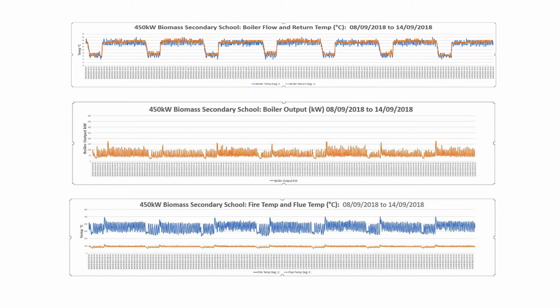When we came in with the initial data logging, we discovered that the boiler was running pretty well overall. It doesn't have a buffer tank, but it has a large community swimming pool which acts as a large body of water to allow the fluctuation of demand from the boiler to be modulated. And overall we were looking at around 76–77% efficiency for the boiler, which is pretty good. We did discover, however, with the data logging that there were some minor issues which were causing problems.